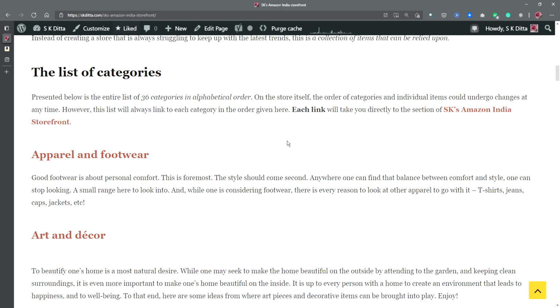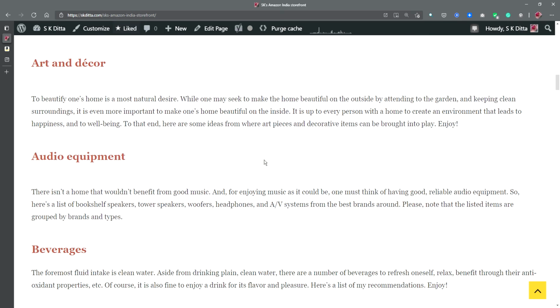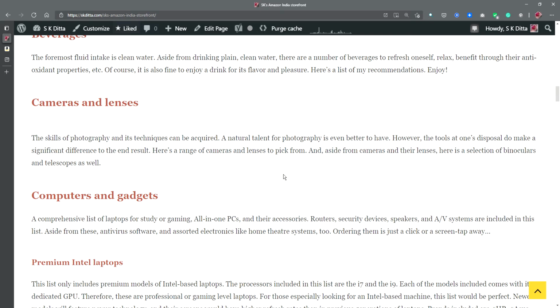You get the idea. So bookmark this page if you would, and it will always be easier for you to go to Amazon, to my store, from this alphabetical list. Now, what was the category that I was looking at? It was this one, cameras and lenses. If you click on cameras and lenses, it will take you to that section of the store which is named cameras and lenses.